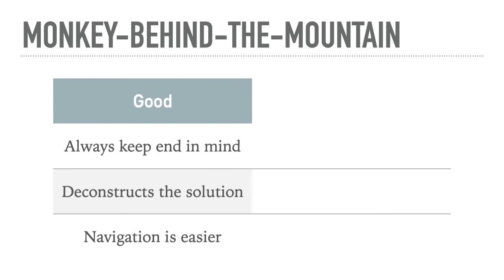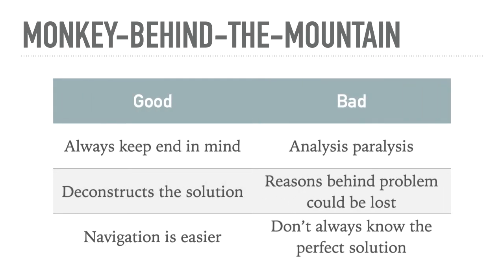The bad about it is, again, analysis paralysis. You can get so stuck in deconstruction and planning that you actually never solve the issue. Lastly, the reasons behind the problem could be lost completely because you're just fixated on the solution or on that final end result. That reason behind why things happen can easily get lost. Lastly, sometimes there's no perfect solution. There's not a perfect end goal. You sometimes have to figure things out as you go through the problem-solving process.